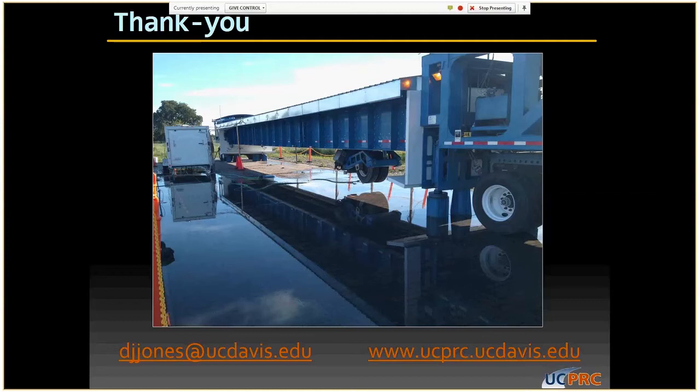I guess related to you talking about using paver blocks above a pervious pavement, do your designs right now allow for that? Ones that you have available?